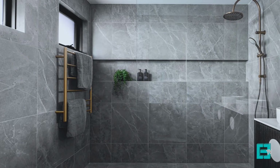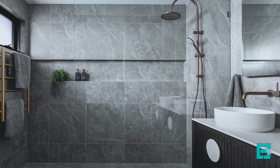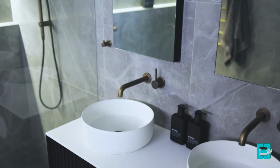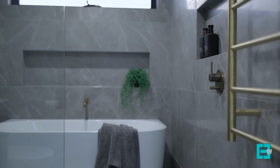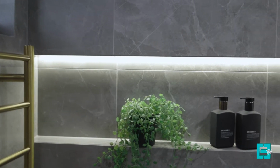In the bathrooms, we've used a 6x6 Italian-made tile with a commercial grout called epoxy grout. Epoxy grout is 100% waterproof and will never stain or change colour.